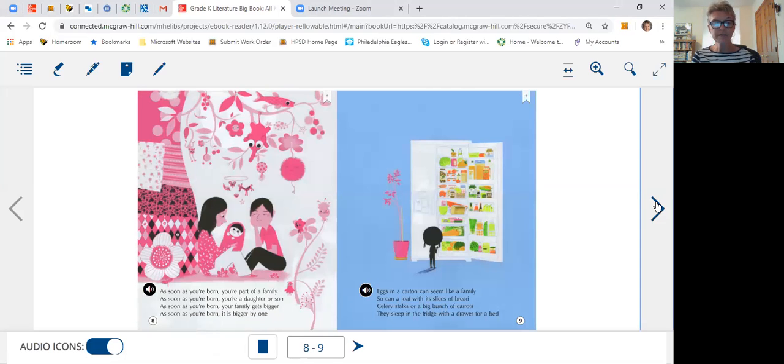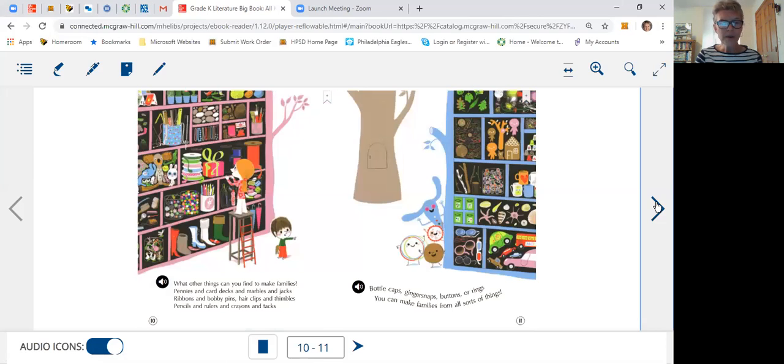As soon as you're born, you're part of a family. As soon as you're born, you're a daughter or son. As soon as you're born, your family gets bigger. As soon as you're born, it's bigger by one. Eggs in a carton can seem like a family. So can a loaf with its slices of bread. Celery stalks or a big bunch of carrots, they sleep in the fridge with a drawer for a bed. What other things can you find to make families? Pennies and card decks and marbles and jacks, ribbons and bobby pins, hair clips and thimbles, pencils and rulers and crayons and tacks. Bottle caps, ginger snaps, buttons or rings. You can make families from all sorts of things.